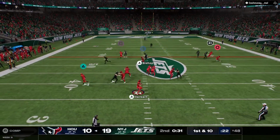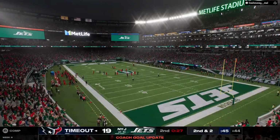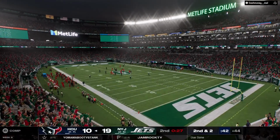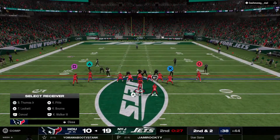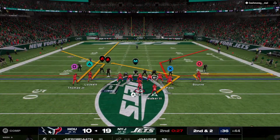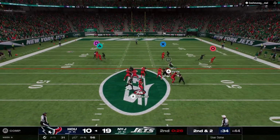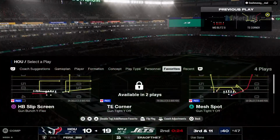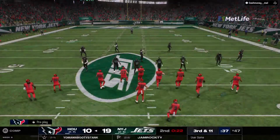Throwing on first is Herbert. He completes it in traffic. And he'll have it down to the 44-yard line. Houston calls its second timeout. After a good pickup, they're set up with second and short. Herbert with a blitz coming. And he's going to go down. Jets brought the pressure and got to him. And that pushes him back. Third down coming up.